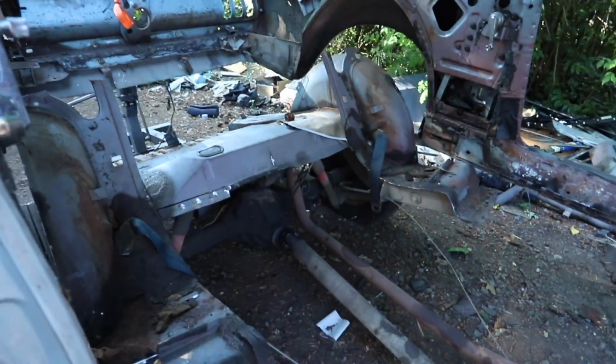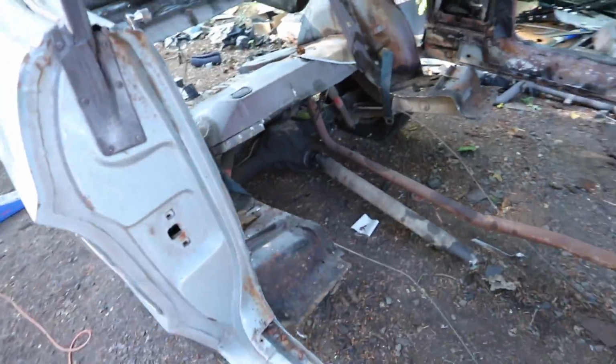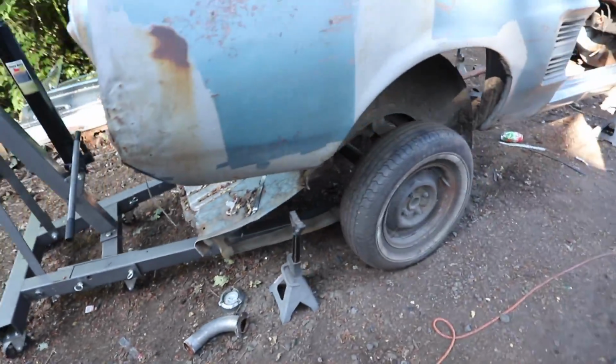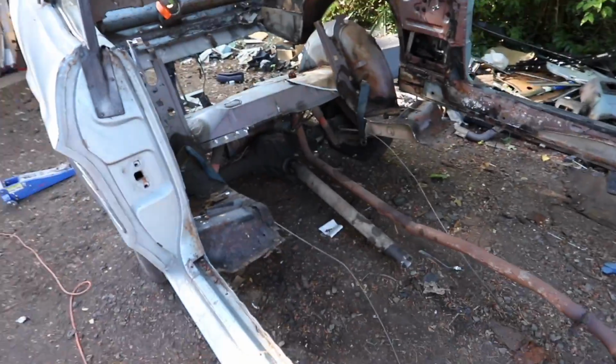Also got the back wheel well section cut out, the trunk bed cut out. So that's the axle right there. And we're gonna go ahead now, and you can see he's got it all jacked up and starting to lift it up. And we're gonna just manual labor it the rest of the way and get these two things separated.